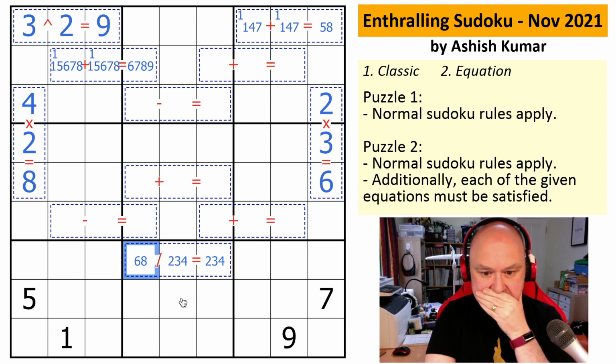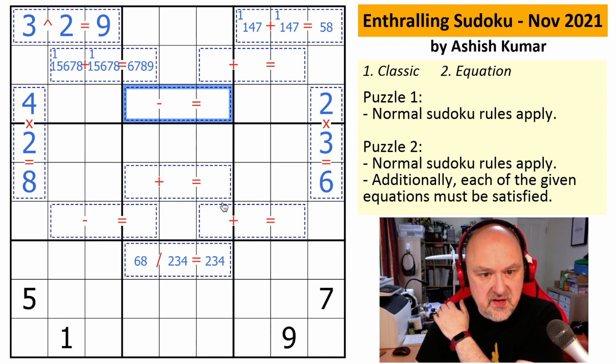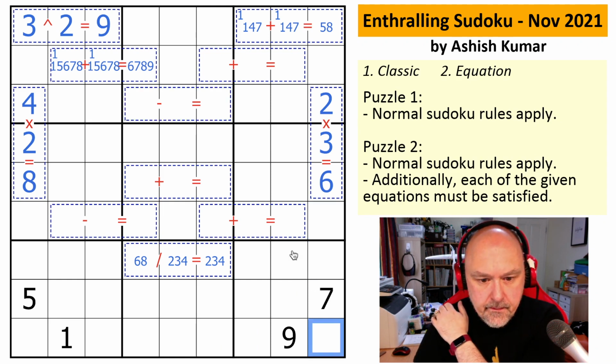I need to find something better. These subtractions don't look limited enough. I don't have enough information about these boxes. Like I could put 1 in these.